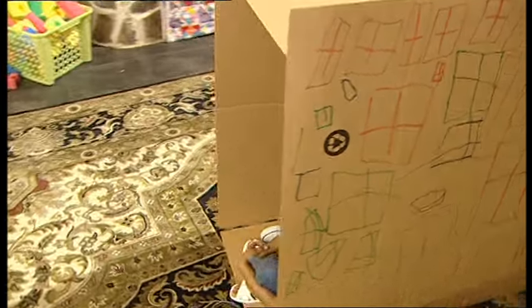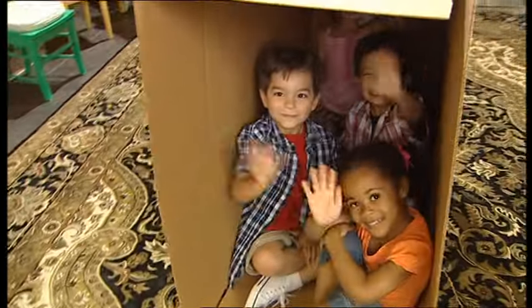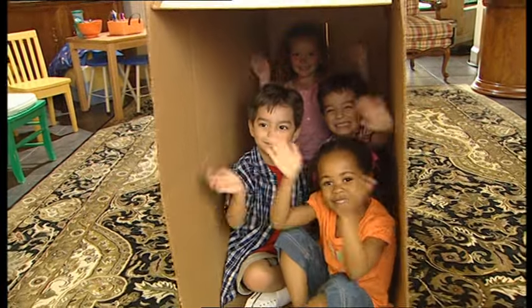Finished. Well done. And this skyscraper's big enough for everyone. Bye.